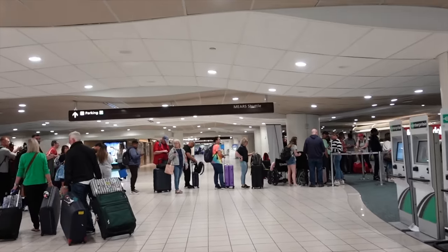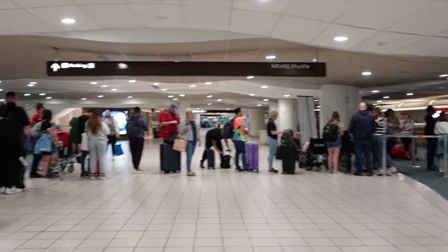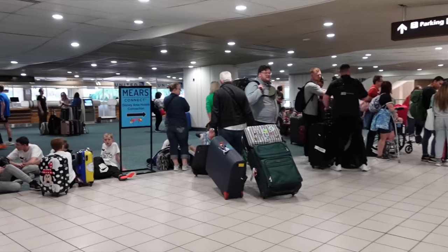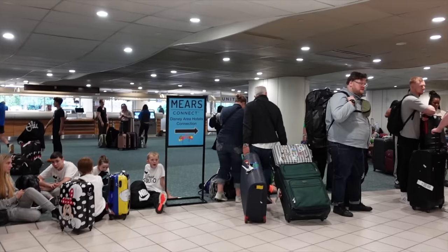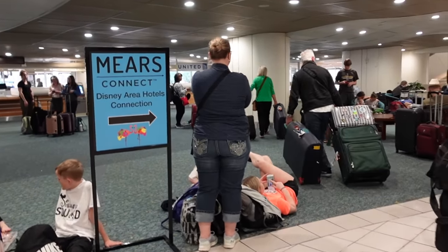Okay, so I think this might be the queue for Mears Connect, the Mears shuttle bus. It doesn't look too bad, but there is definitely a queue, and it's definitely not quite as magical as it used to be. Yeah, there you go. It says Mears Connect, Disney Area Hotels Connection. So I was just going to join the queue.